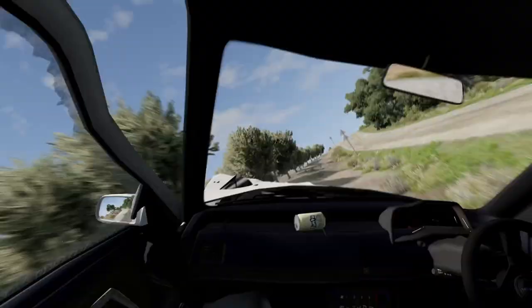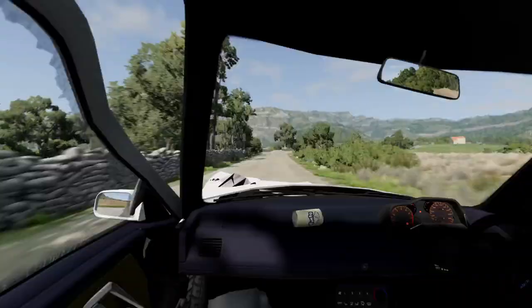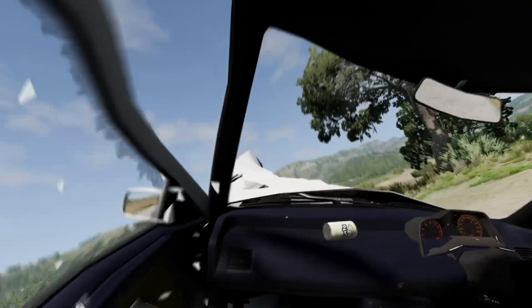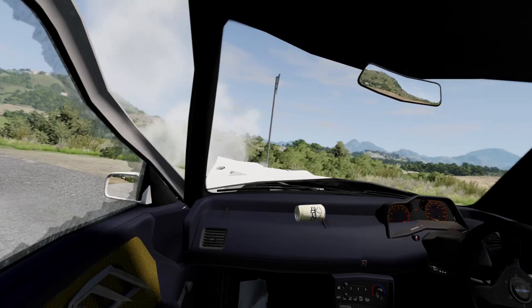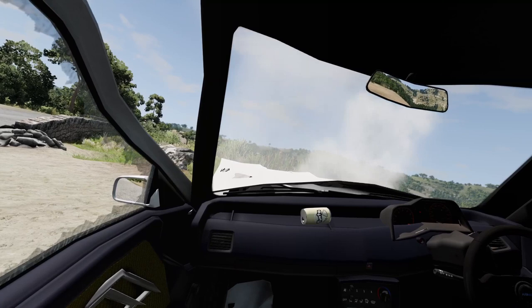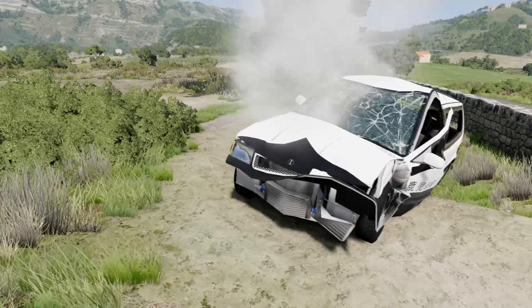If I didn't feel sick before I do now. Oh, the radio is leaking. Am I meant to be seeing double? Okay, the finish line. Oh no! Does that count? Oh God. That was terrifying. Oh, my head hurts so bad. Let's inspect the damage. Mate, this thing is fucked.